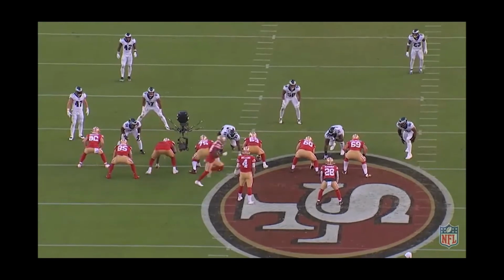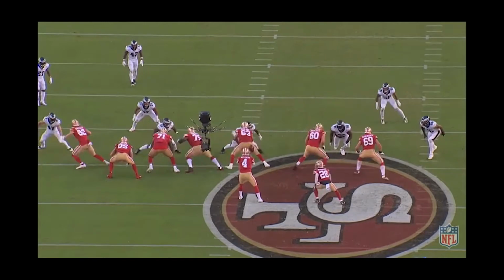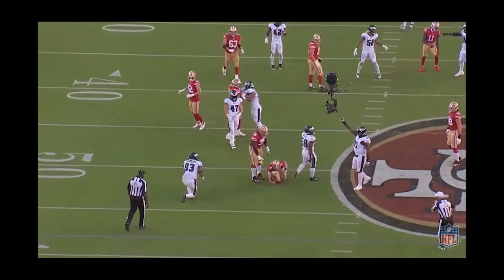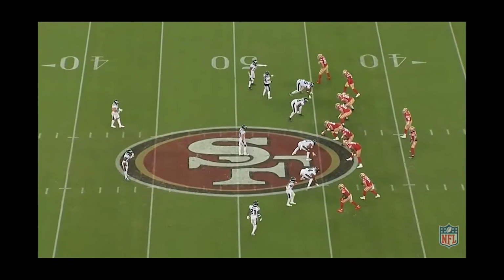That's ridiculous. We're going to look at this again because I just can't believe that a professional football team is going to allow this type of pressure. So it looks like they were trying to screen, but it failed miserably. We're going to look at this play here. Now, the result of this play is completely inexcusable.